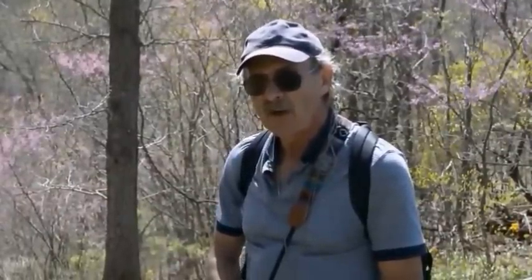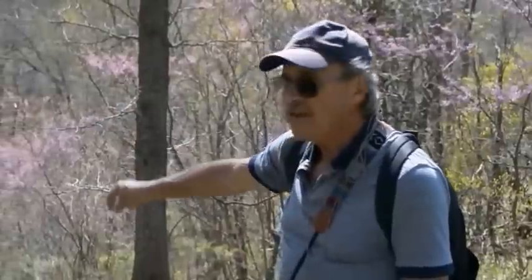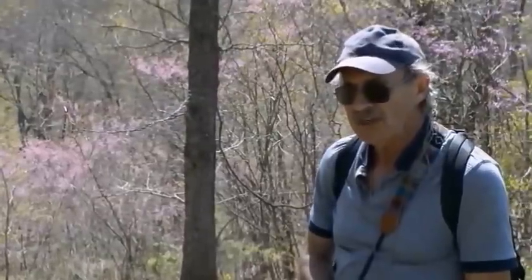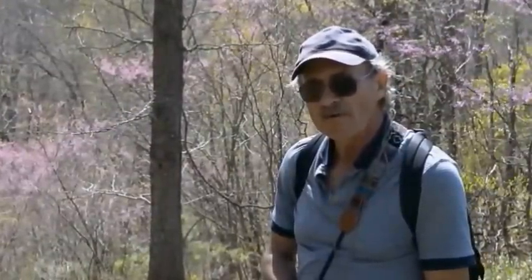Okay, we are standing on a ridge below Ellison Ridge now, and down in the hollow behind us is a major source of water for some families down in that area, and a pond, including fish as a matter of fact, and also the water that provides the water for homes.